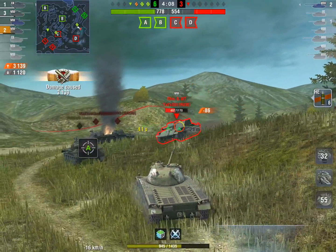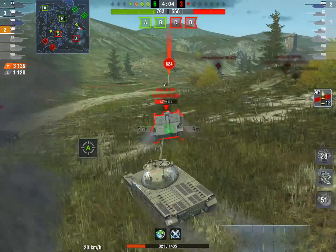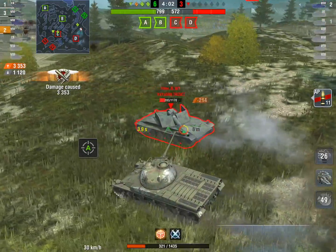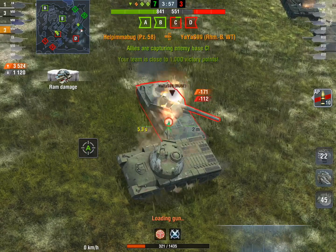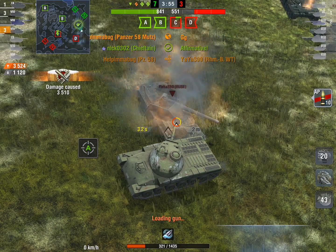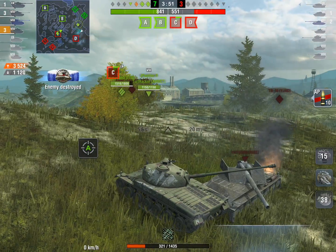And this is the reason I called this video the Blitz, memes of Blitz kind of thing, because there are certain tiers and certain types of tanks that are quite literally just very, very similar all the way through. And tier 8 mediums is absolutely one of them.